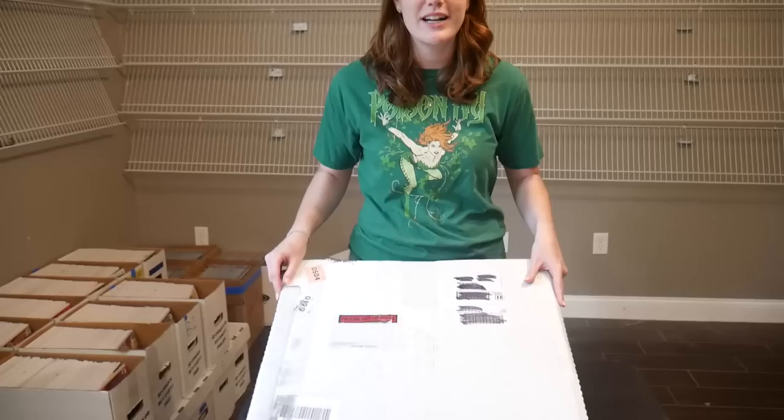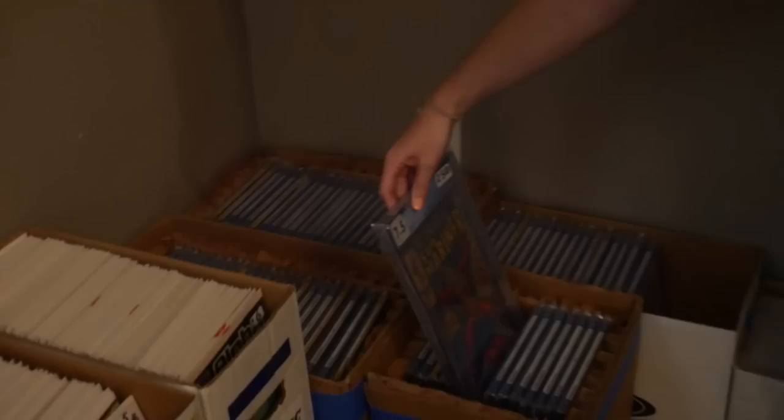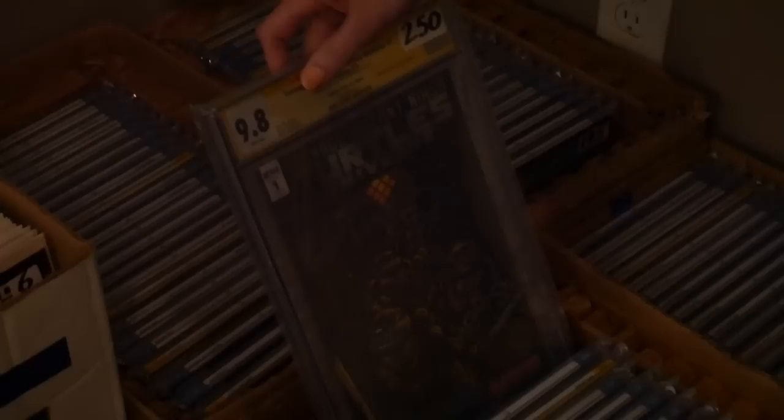We have a super exciting unboxing here for you guys today. And we do have a bunch of stuff ready for the Thrift N Comics show. So Angela's been working really hard. We got a bunch of raw books. We have some slabs over here. We tried to bring a little bit of everything. So we do have some Silver Age. We have some more modern books, a few signed things, and we will be giving this away to one of you guys. So we're really excited.